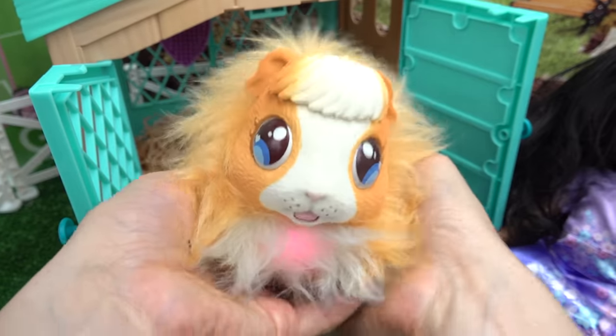Looks like we need to return her to the hutch so she can have her babies. Let's put you back in here.